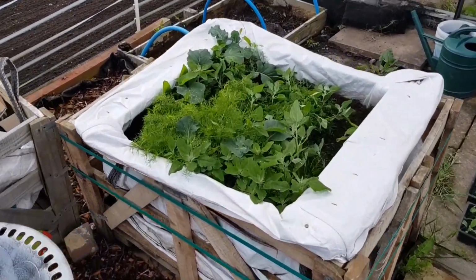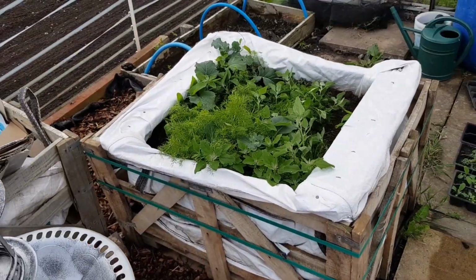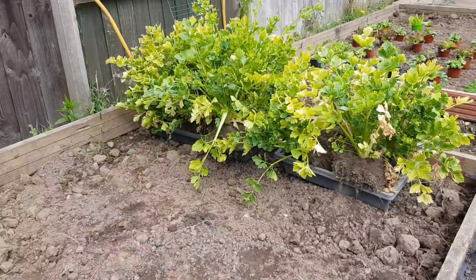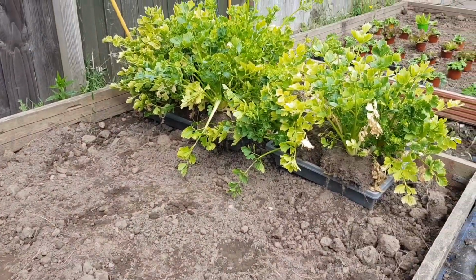so I might dig all that off, because I think that's going to be an absolute nightmare. I'll see what I can do with it. If not, it'll just be a case of starting again on that one. Right, so I'm going to see if I can get all this celery in now, and see if I can save it, because it's starting to look a little bit pale.